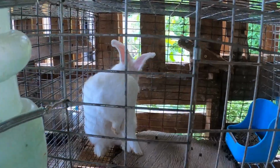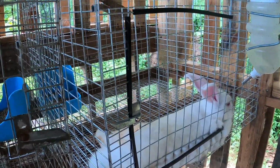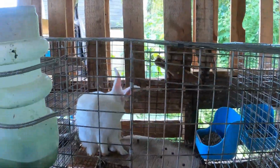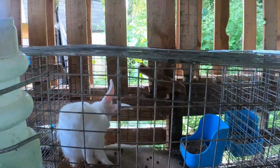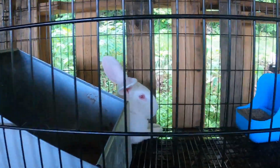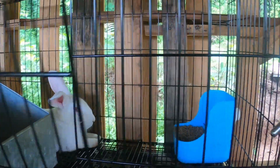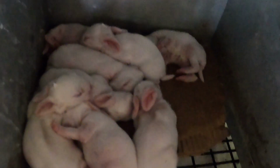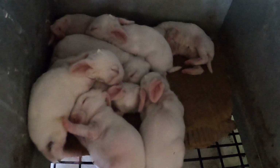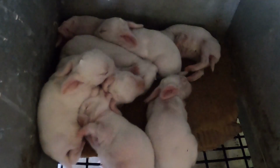2 more females. This female, here's another one. Now these 2 I have not bred yet, so I'm not sure what kind of mother they will be when I do decide to breed them. And then this one is a new time mom also. And then she has 8 babies, and they are doing wonderfully. She has not lost any of hers.